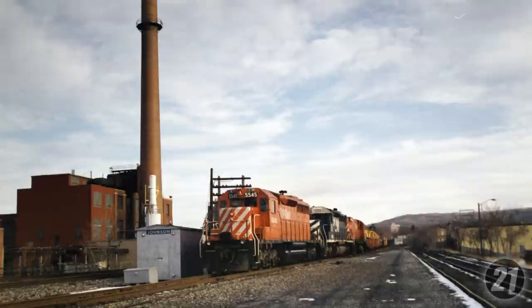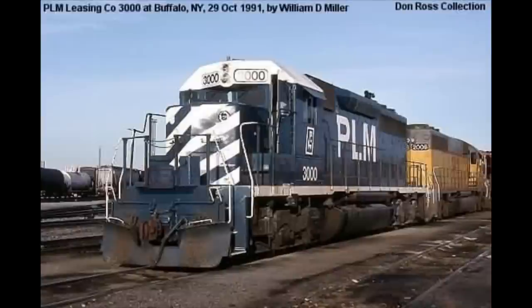Not a whole lot is told about these engines, except the fact that they did run on the CP D&H back in the 90s. I'm not sure when the last one stopped running through here, but when CP took over the line, you saw a lot of lease power. You mostly saw the red and yellow GATX engines and the blue and yellow GATX engines. GATX meaning the General American Transportation Company, I think that's what it stands for. Pretty sure that's what it stands for.